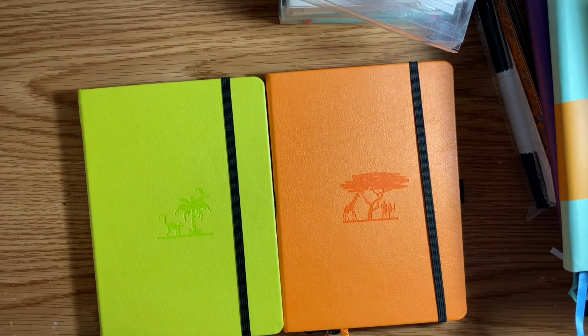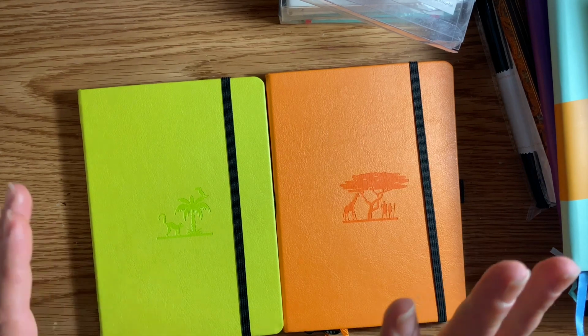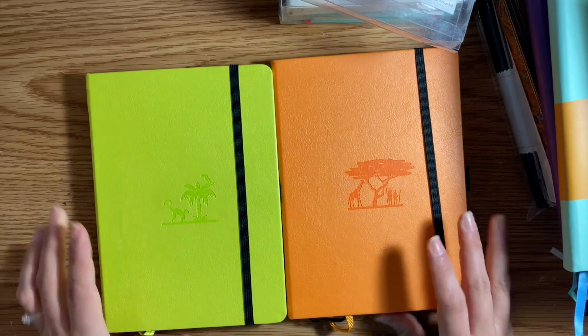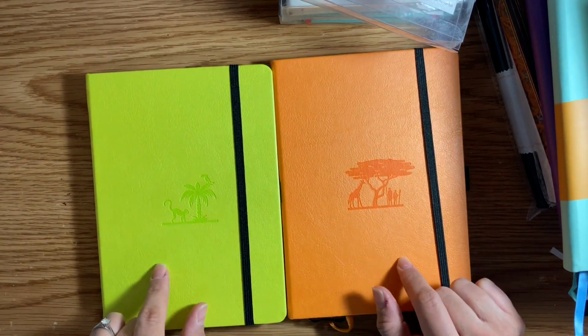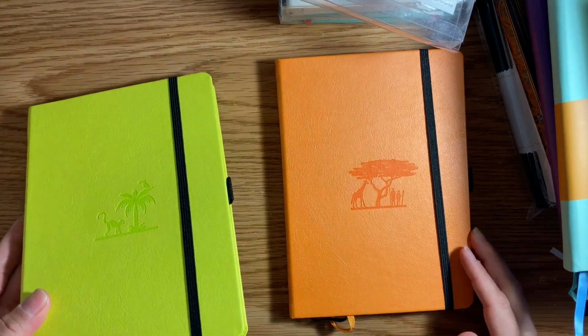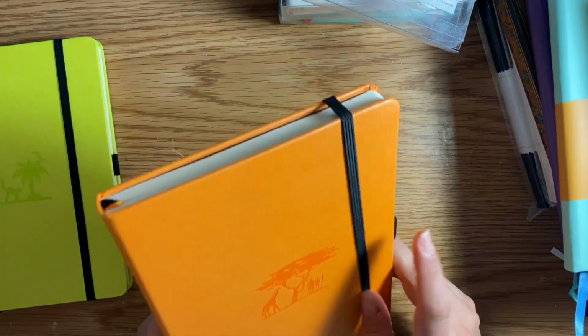Personally, I don't like that. I like having pages that are not going to rip out at all. So I went ahead and got two of the Earth series. These ones do have some perforated pages, but they are at the back of the notebook. So I'm just going to go through one, I think. I'll go through the orange one here.